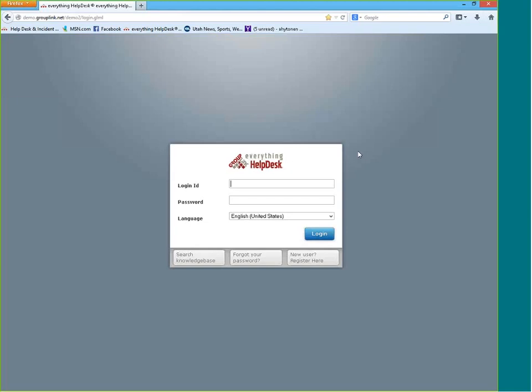You'll notice here it says login ID and password. We do ask for authentication, but the good news is that we actually will use your directory for authentication. You're not having to recreate login IDs and passwords for all of your end users. Most of you are probably using Active Directory, eDirectory, Open LDAP Directory, or other options as well.